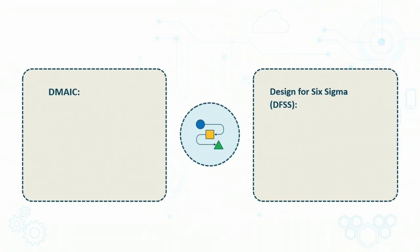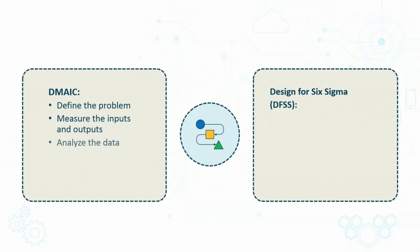DMAIC is an acronym for the 5-step Six Sigma process improvement methodology. Define the problem, measure the inputs and outputs, analyze the data, improve the process, and control the improved process. This methodology is used to improve an existing process.